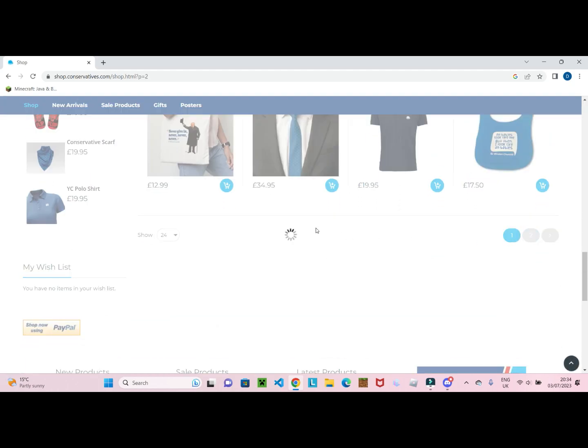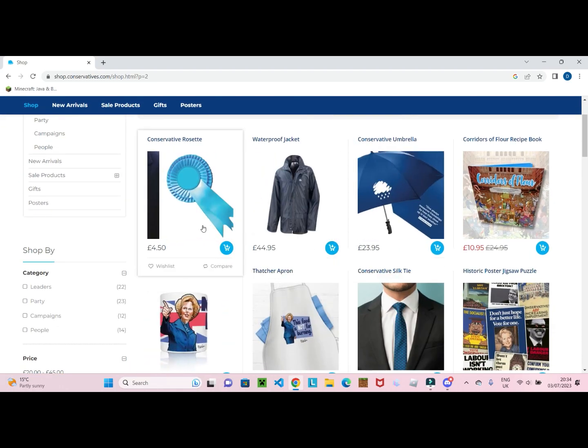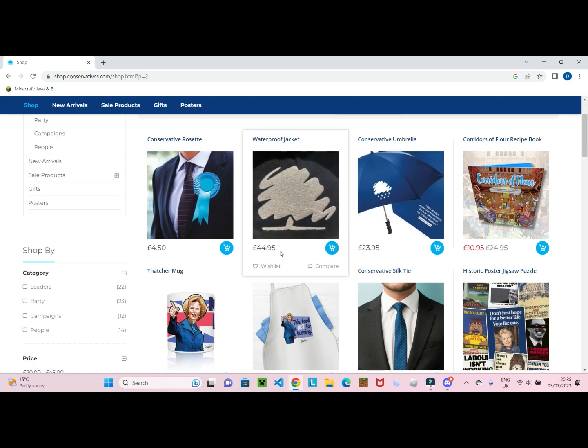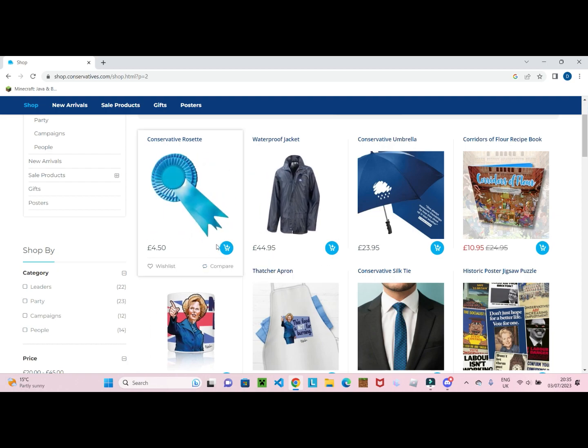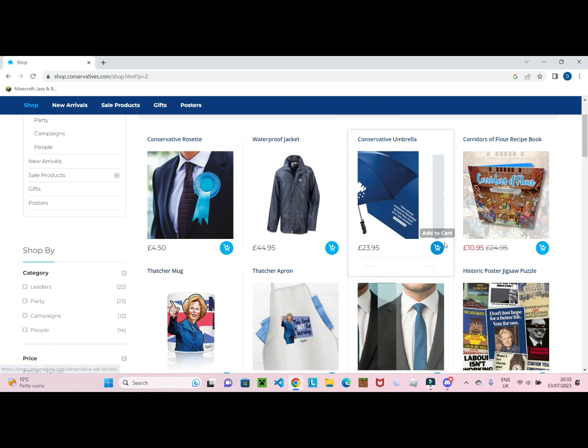Okay, now we're going to move on to the next page, because this is where the fun starts. So there's the rosette. It's not bad, okay. I'll give it that. That's going to get a 5, because for £4.50, it doesn't look too horrible.